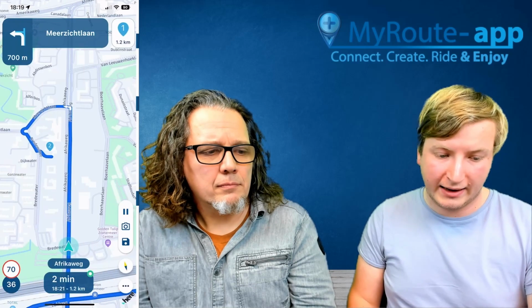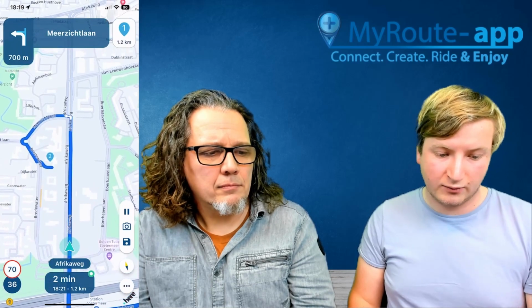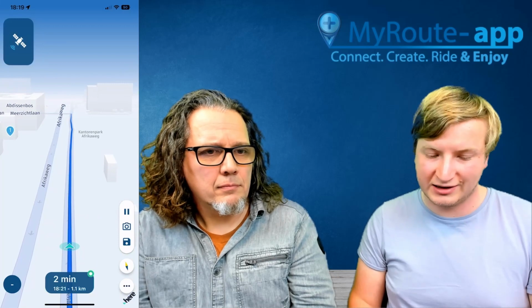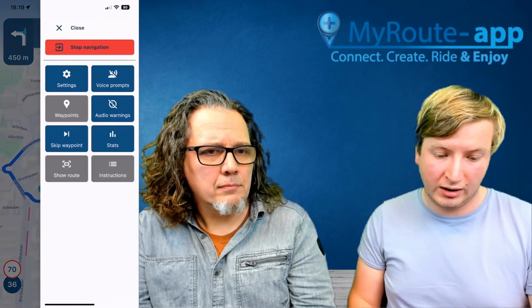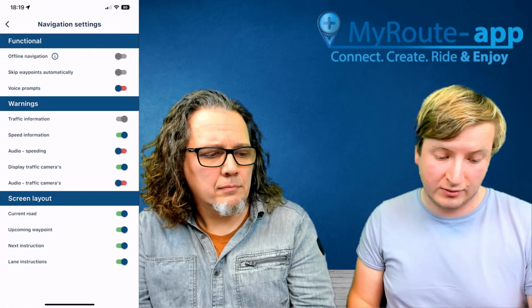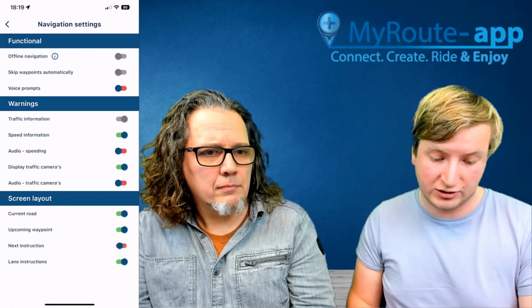If I jump back here, you will now see that within 700 meters you will need to turn left, and below that there's no further instructions because we're almost at our destination. But if we would like to turn off the next instruction, we would just be able to say, okay, turn off the next instruction. So we do stimulate you guys to actually work on this.